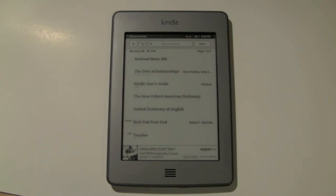Next pro I say is I love the battery life. According to Amazon, the battery is supposed to last up to 2 months on one charge. And to get it up to 2 months, you just have to make sure that you turn the wireless off. So turn the wireless on if you want to download something or look up something, and then just go ahead and turn it off so you can preserve your battery life.